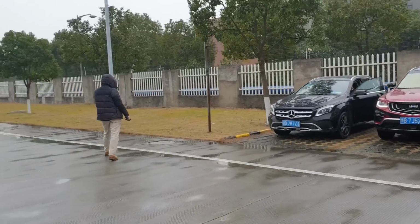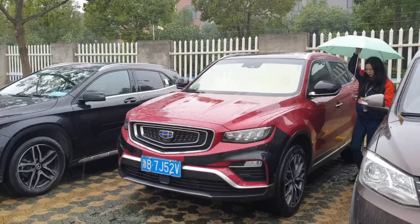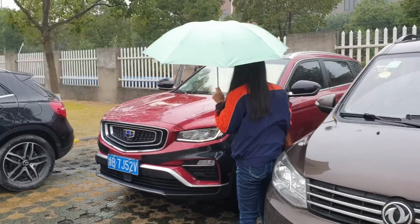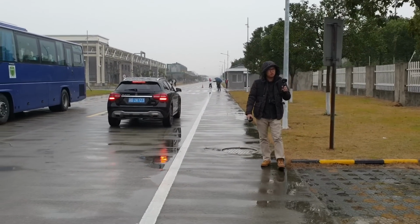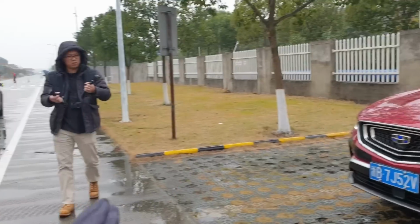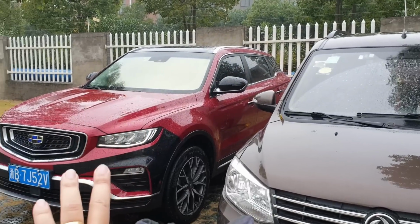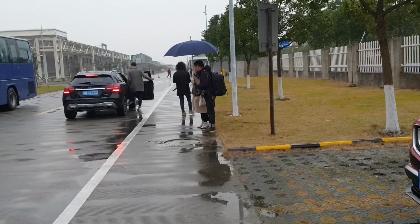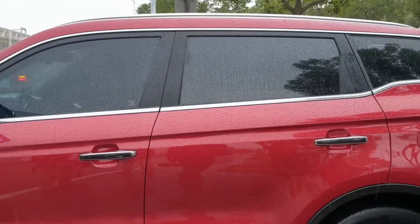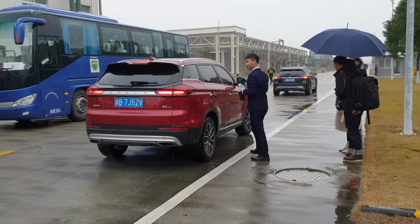Okay guys, so here we are at the test facility. It's not really a test facility, it's just a straight road. What we have here is the Geely Boyue Pro, with the same 1.8-liter engine combined with the 7-speed DCT. Over there is a Mercedes GLA 200 which has been brought here for benchmarking purposes. So we are going to drive these two cars back to back so that we can compare the sensation of this whole DCT setup versus what Mercedes has to offer. From what it looks like to me, it looks like a very brief test drive, so don't expect any in-depth conclusions to be drawn from this video.